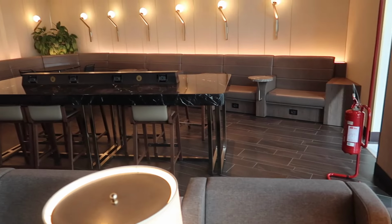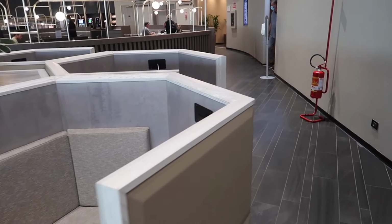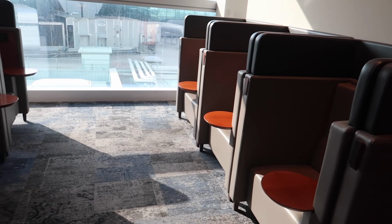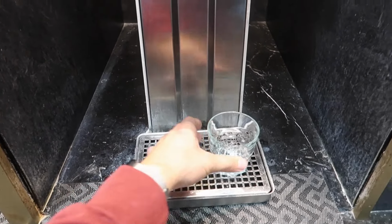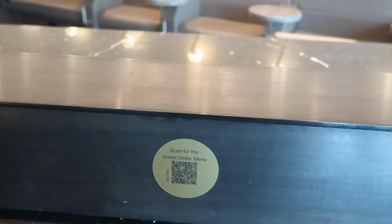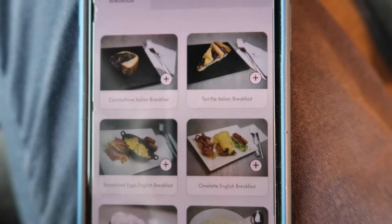I was quite impressed by this lounge. It was a clean, modern and bright place to stay. There are also some seats with more privacy where you can get some work done. On every table there's a QR code and then you can order breakfast from your phone. Somehow I couldn't order from my phone, so I went to the counter and I had to order manually.